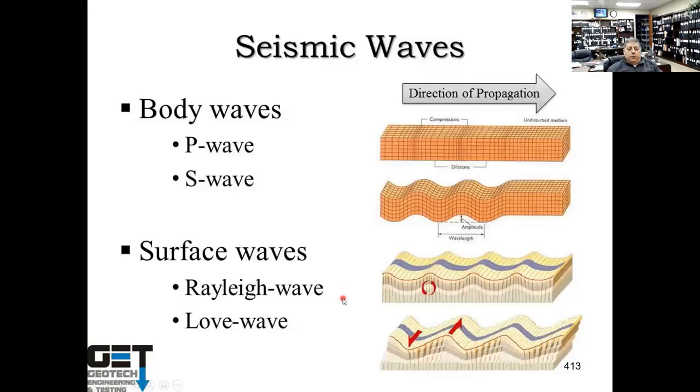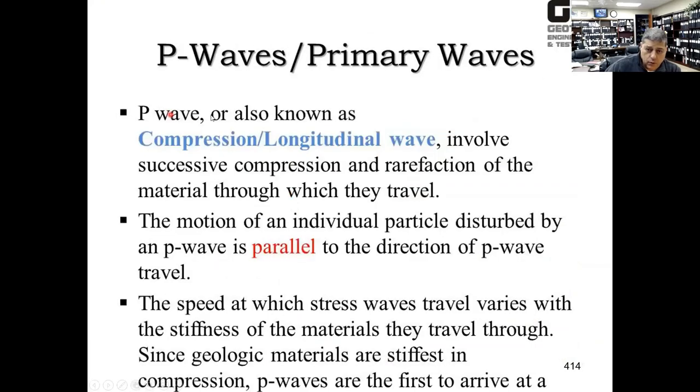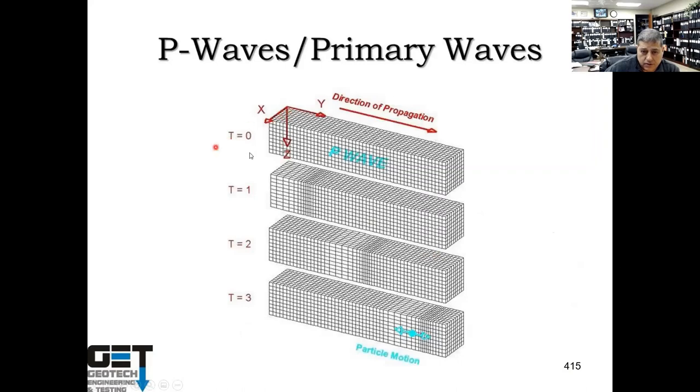Waves. When you do plant work, these petrochemical projects, they got lots of vibratory machines. And these compressors, as they vibrate, they have to be designed for soil properties. Some of the waves that we get into are P waves, S waves, Rayleigh waves, and Love waves. So basically a P wave is a compression longitudinal wave. It involves successive compression and rarefaction of the material that it travels through. It travels parallel to the direction of the wave. So if this is T0, that's the zero time. This is T1, first period, T2, second period, T3. And motions are all horizontal. It's called a P wave. The stiffer the soil is, the faster it travels.